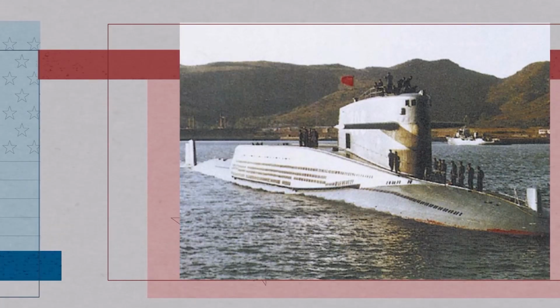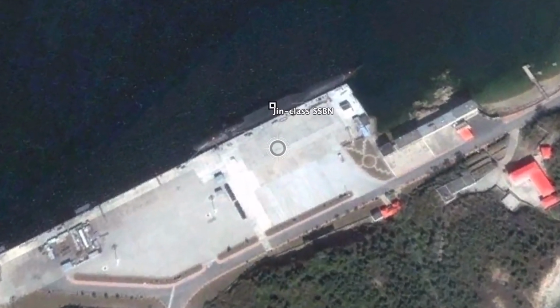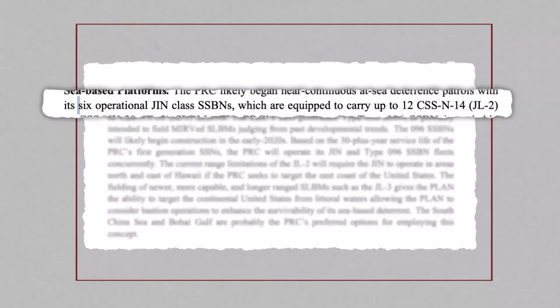operational in 1983. They only fielded one, but it marked a turning point in China's nuclear capabilities. A few decades later, in 2006, satellite imagery spotted the next generation, the Type 094. In its 2022 annual report, the Department of Defense says China has 6 operational Jin-class submarines running deterrence patrols.